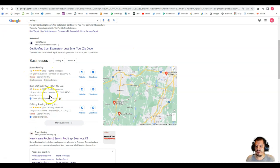Then here, the map section, you definitely want to be there, and this is based on your location. But regardless of the search, you can definitely be here. And how can you be here? When you improve the content in your Google Business Profile and improve your images. If you're uploading images, make sure you upload them with the right keywords or something related to your business and services. And if you get reviews, you need to reply to those reviews, because that's what Google is always looking for.